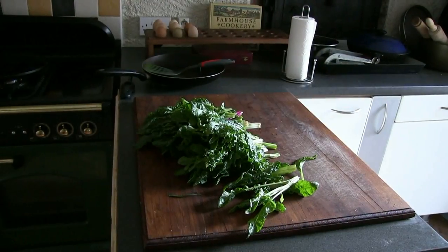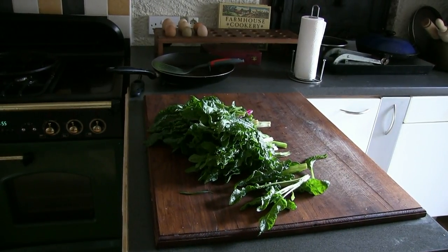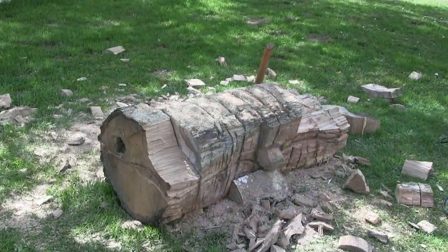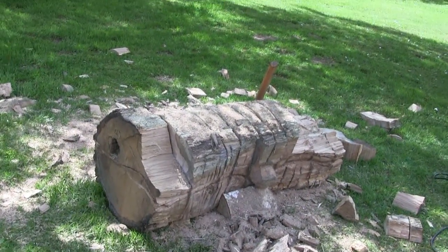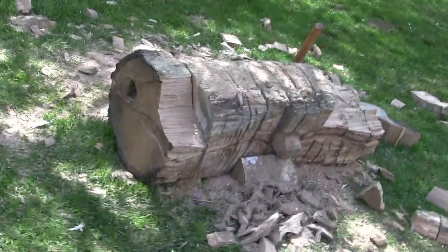Well, here's some nice fresh produce from the garden. Some of our nice winter spinach has come through. Before it starts to sprout and seed, I'll have some for tea tonight. And I've just been to the door for the bell. Phil and Rose have turned up, and two other guests have just turned up too. So we'll go and meet them.